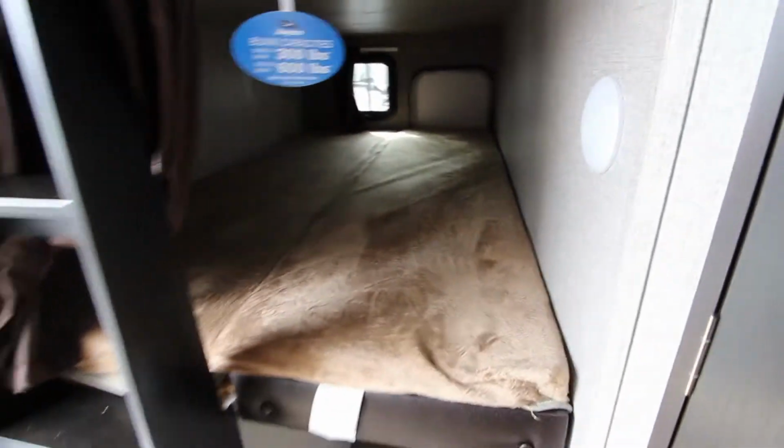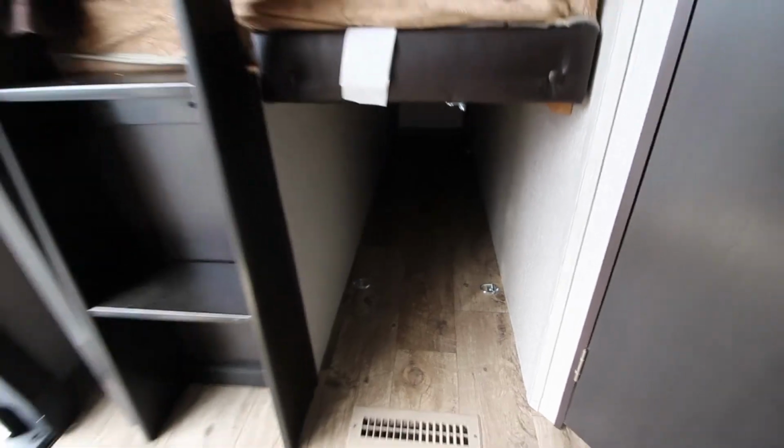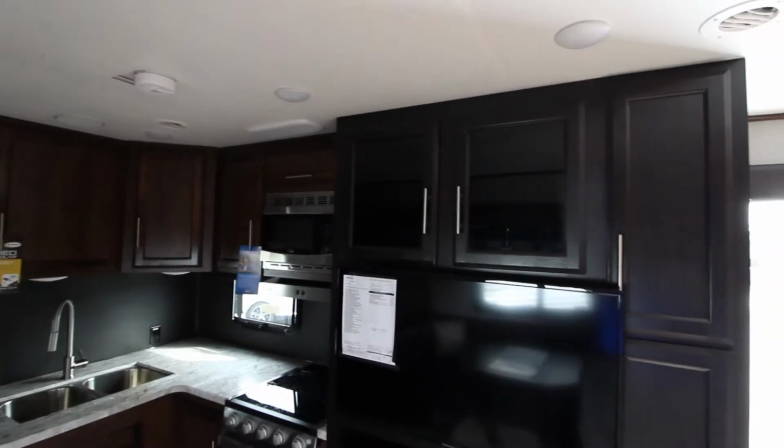Absolutely usable. Also notice that Jayco uses actual plywood as opposed to OSB particle board like most of the manufacturers use. And keep in mind that particle board is not even saving weight. Particle board is actually heavier than actual wood. They use it because they're saving money. You also have tons of storage space inside the kitchen itself.